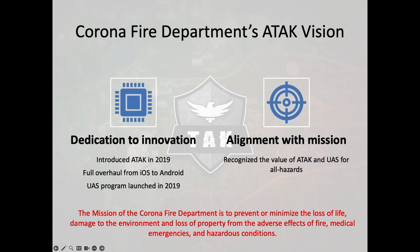We discussed it with our leadership, and they gave us the reins to make change. They allowed us to roll out a department-wide ATAK deployment. This endeavor was complete with a full abandonment of an iOS environment that our department had grown used to, and we replaced all of our engine phones with Samsung S10s, and we put Galaxy S4 tablets on every fire apparatus. In that same year, we launched our UAS program.